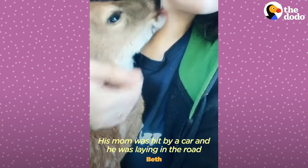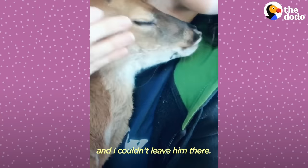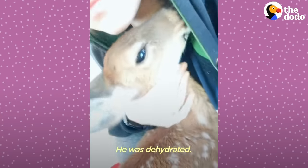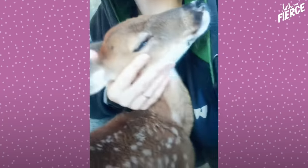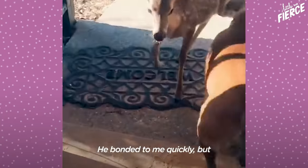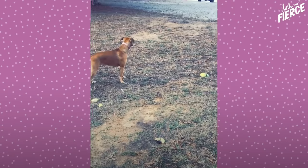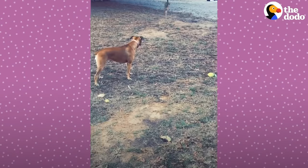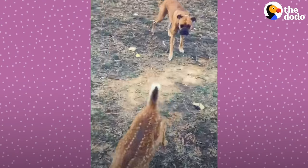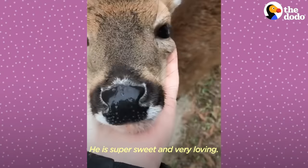I see you. Okay? His mom was hit by a car and he was laying in the road. And I couldn't leave him there. It was hot. He was dehydrated. I just went and picked him up and brought him home. He kind of bonded to me quickly, but I didn't expect him to be so affectionate. He is super sweet and very loving.